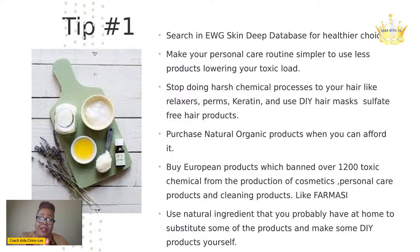I take half an avocado, and I mash the avocado. I add some olive oil, a little bit of castor oil, and some aloe vera gel, and I mix it all really, really good, and I put that in my hair. And then I put a plastic cap on, and I keep it for maybe 2-3 hours.